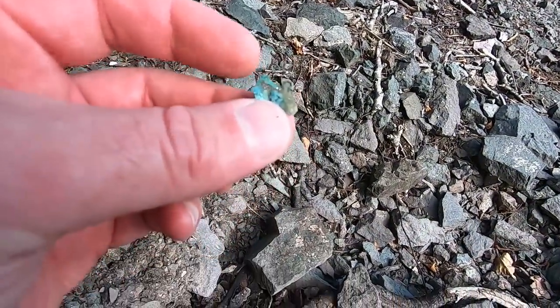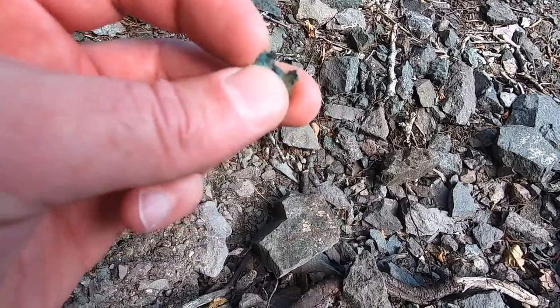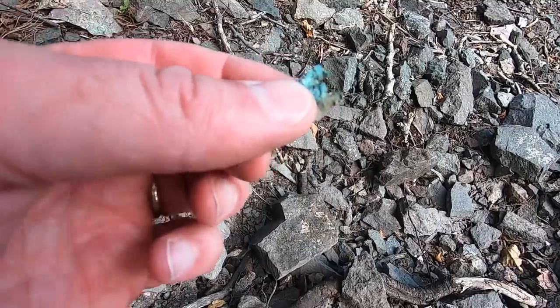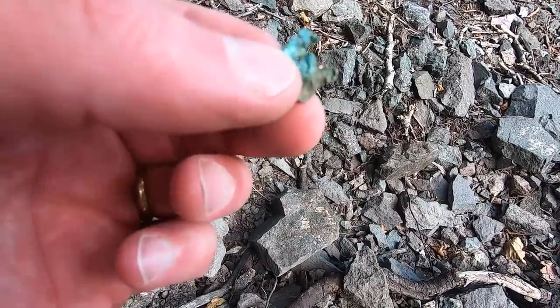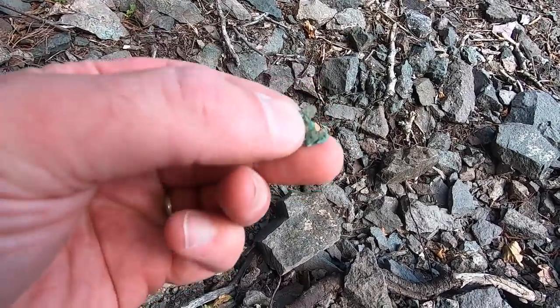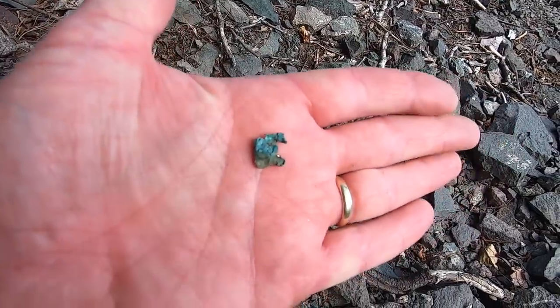Well, I just pulled this out. Don't know if that's copper. It's kind of bendy, but kind of brittle. I think that might be a little piece of green copper. Oh yeah, there's some color right there. I don't know if you can see that. That's neat.